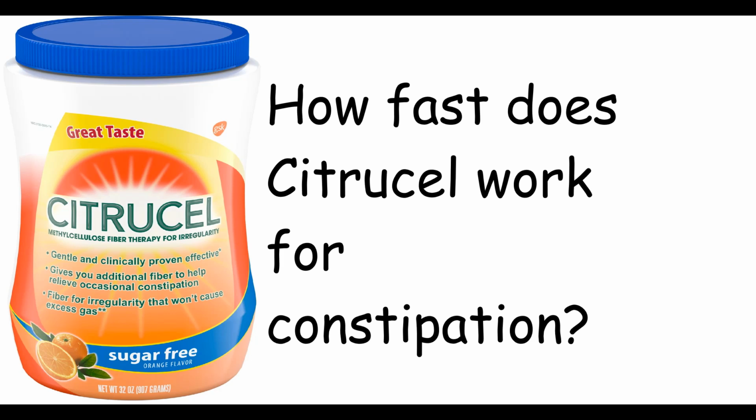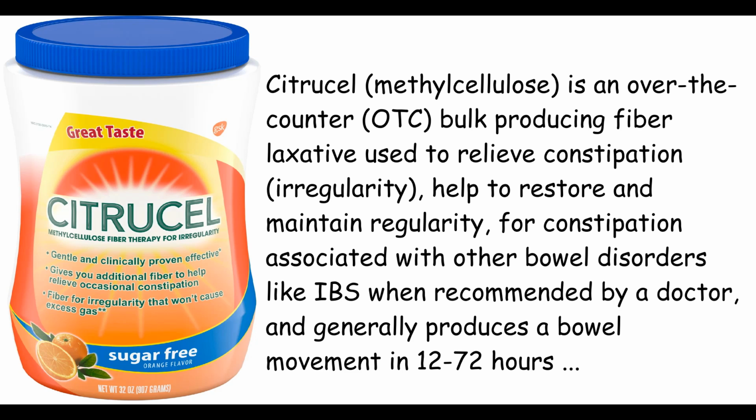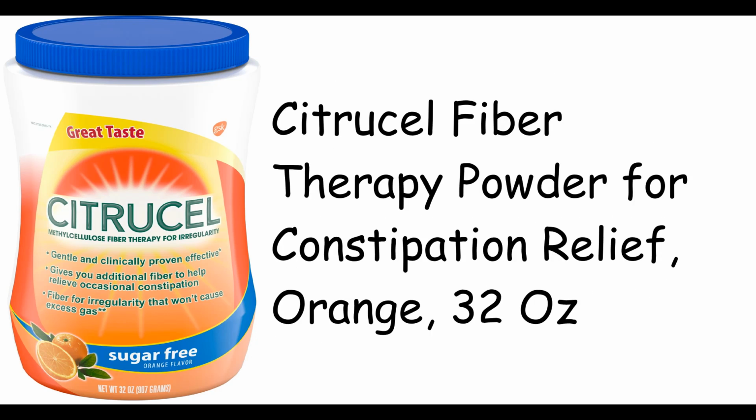How fast does Citrucel work for constipation? Citrucel, methylcellulose, is an over-the-counter (OTC) bulk-producing fiber laxative used to relieve constipation, irregularity, help to restore and maintain regularity, for constipation associated with other bowel disorders like IBS when recommended by a doctor, and generally produces a bowel movement in 12 to 72 hours.